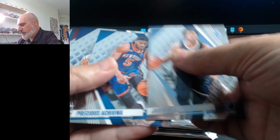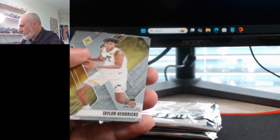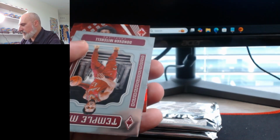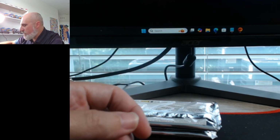And we have Jaren Jackson, Kuminga, Malik Monk, Evan Mobley, Tobias Harris. We do see a base rookie of Taylor Hendricks, Donovan Mitchell on the Templeman, and Marvin Bagley III on the red.